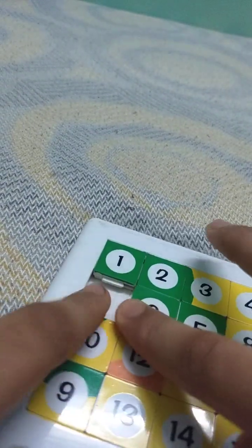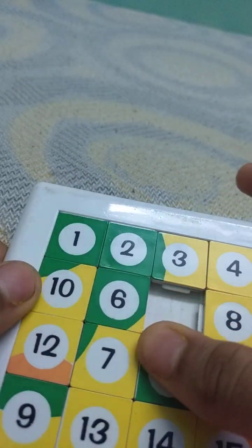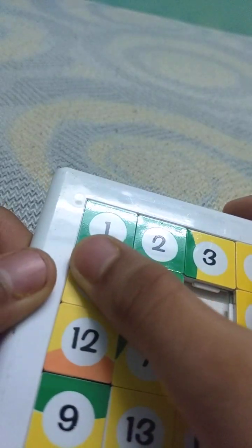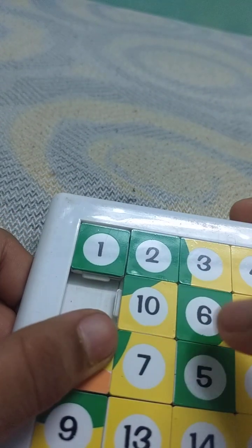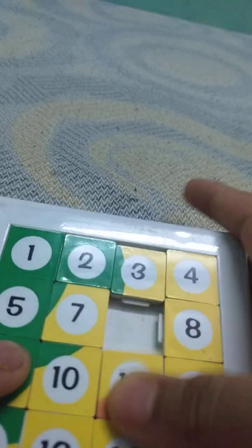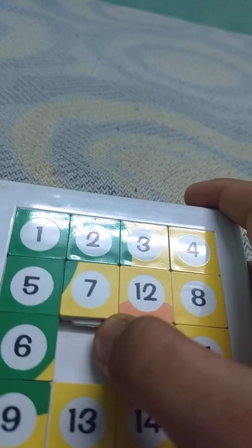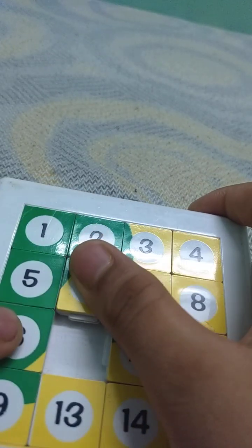Now we need to take this 5 over here. So you need to go around, not from up, because we don't want to scramble this. So go up like this. You have to make it go around until here, like this. Now we have got the 5 over here.